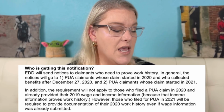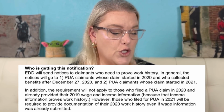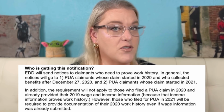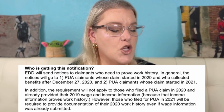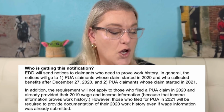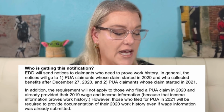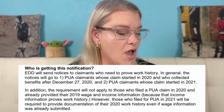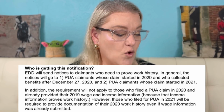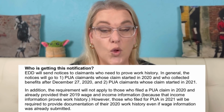Who is getting this notification? EDD will send notices to claimants who need to prove work history. In general, the notices will go to 1. PUA claimants whose claims started in 2020 and who collected benefits after December 27, 2020, and 2. PUA claimants whose claim started in 2021. In addition, the requirement will not apply to those who filed a PUA claim in 2020 and already provided their 2019 wage and income information, because that information proves work history. However, those who filed for PUA in 2021 will be required to provide documentation of their 2020 work history even if wage information was already submitted.